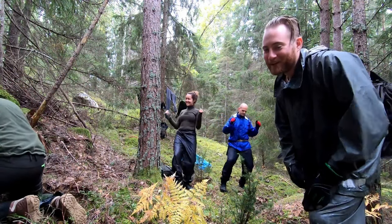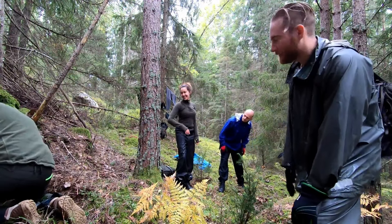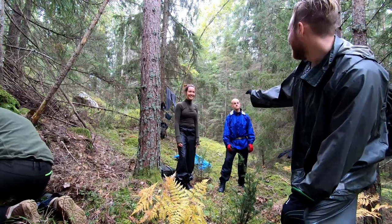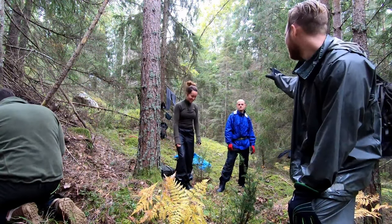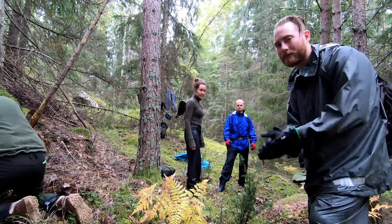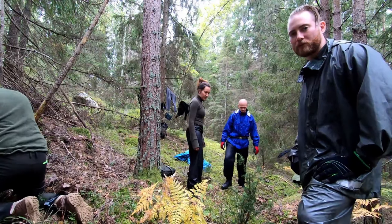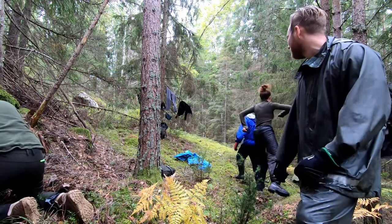Nice. The next thing now is to start the fire. Eric already started with the fire pit. Robin, Emma, you're gonna go the other way around, out in the woods, search for firewood. I'm gonna help Eric. We're gonna dig a fire pit and we're gonna fill it with stones so we don't get any root fires and stuff. Let's do this. You're off. Let's do this.